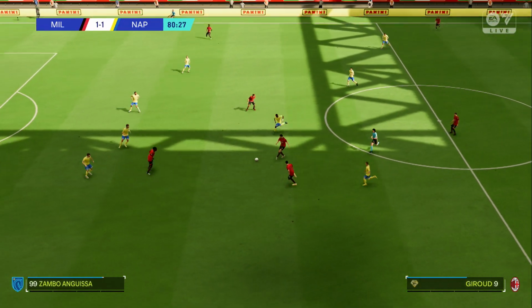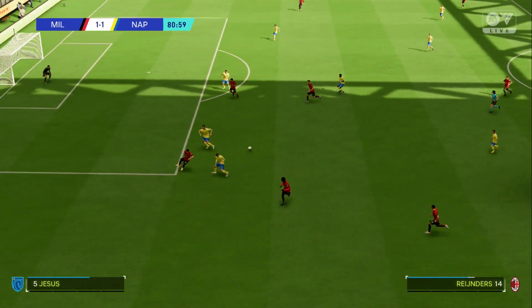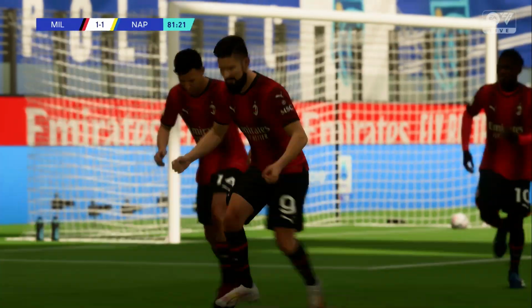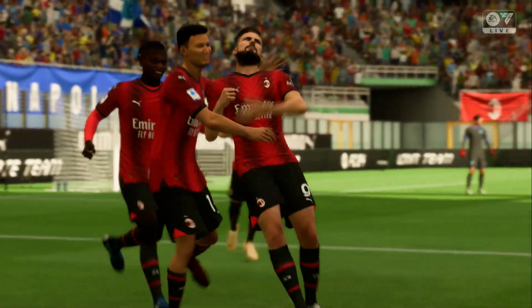Well, the fans are making so much noise here. They believe the winner's coming, but it needs a moment of inspiration from one of those players out on the pitch. What? Giroud! Oh, can you believe it? With so little time left, surely that will be the winner. Amazing scenes here.